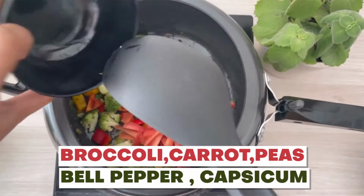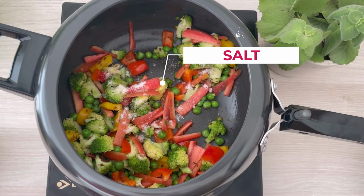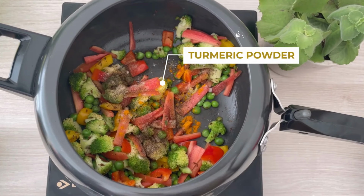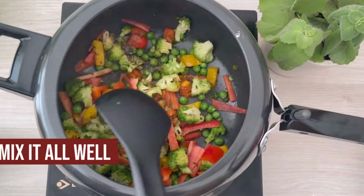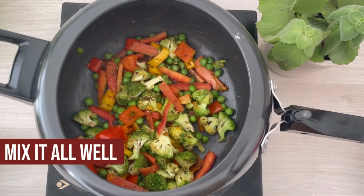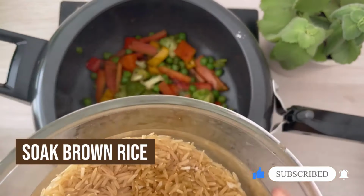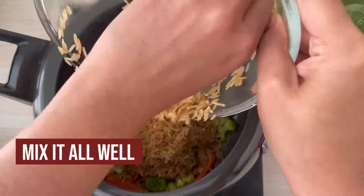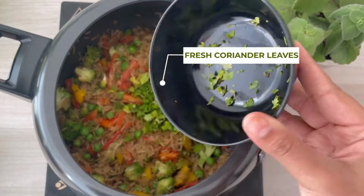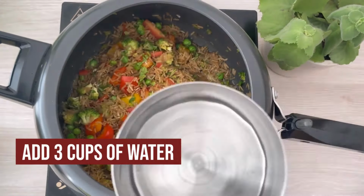So here we have added all the green vegetables and to this I'll be adding salt according to taste, black pepper powder and turmeric powder. Along with this I'm also adding coriander powder. Mix it all well. You can add the spices according to your own choice, whatever you feel like. And to this I'll be adding soaked brown rice. Make sure to cook the rice for at least 2 minutes properly. And to this then I'm adding fresh coriander leaves for taste. They are amazing to give good flavor and to this I'm adding 3 cups of water.